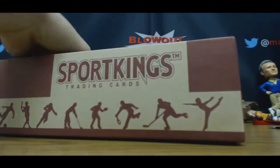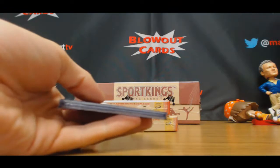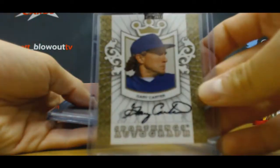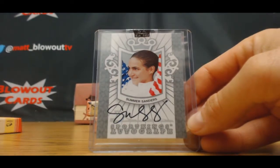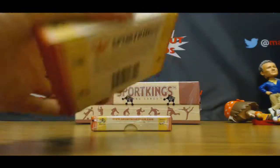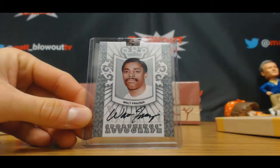Number two. SCA Silver. Elijah Wan was the auto. Elijah Wan, Gary Carter Gold. And then the triple was silver with Messier on it. All right, Jean Beliveau, Peggy Fleming, and silver Summer Sanders. Olajuwon, Brandi Chastain, and silver Walt Frazier.